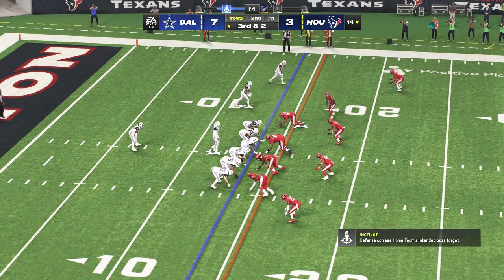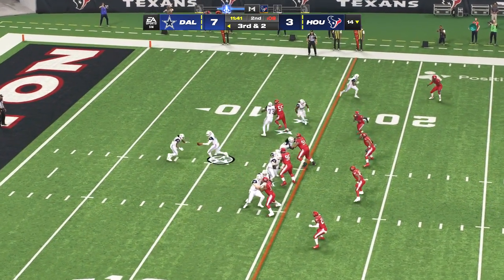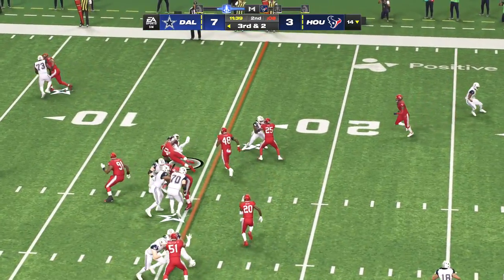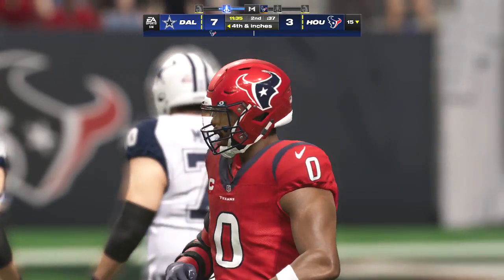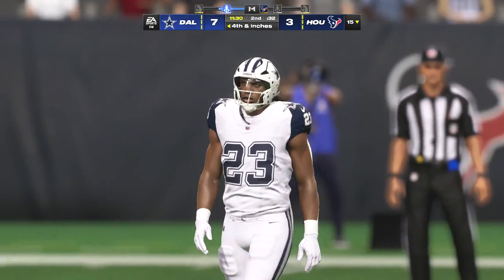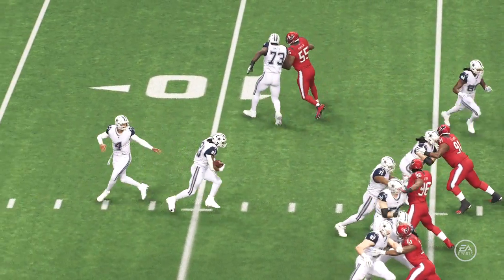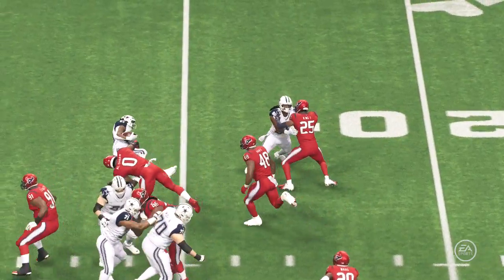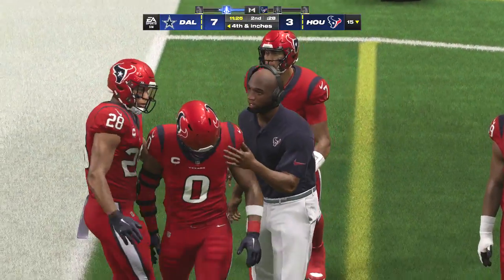They need 2. Here's 3rd down. They run here with Dowdle. And boy, he is very close to a first down, but from where they're spotting that football, he's going to be a foot or so short. I'll bet they thought they had picked that one up because it was a 3rd and 2 call, and they got awfully close. Now we're at 4th and inches.